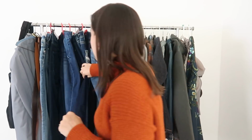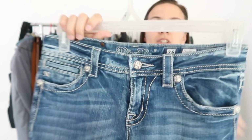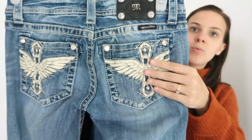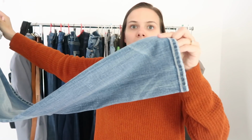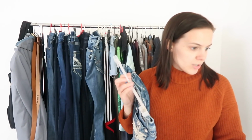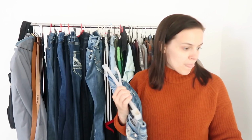Next, we have 4 pairs of Miss Me jeans. First is this pair. This is probably the best pair of the 4. They're a size 28, and they are a straight leg jean. They have this really nice design on the pockets that I think will help them sell well. They have just a little bit of hem wear, not much at all. Poshmark's mid-range for similar Miss Me jeans is $31. $30 to $33 was the mid-range for these 4 different Miss Me jeans.